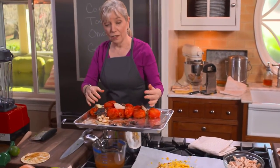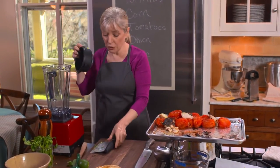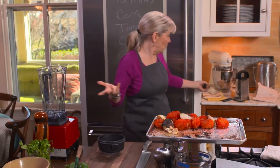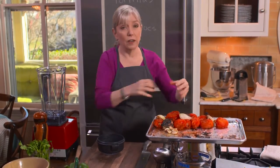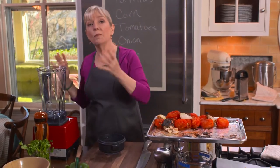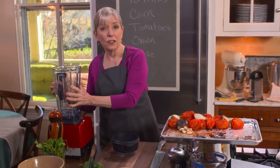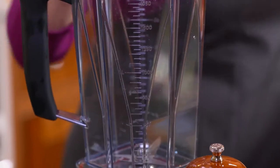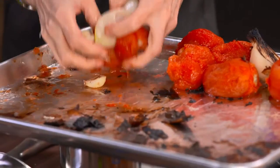So all of this goes right into my blender. Now, let me say something. You could certainly do this in a food processor. You could certainly use an immersion blender if you threw this all into the pot. But nothing makes a smooth puree like a good old-fashioned blender like this. I'm going to do it in a few stages. It's just easier to blend.